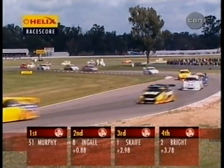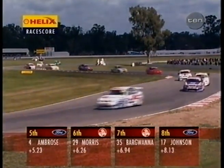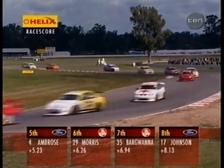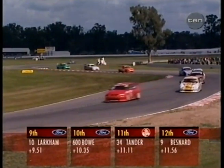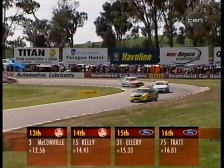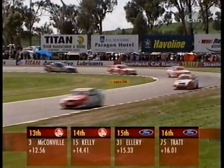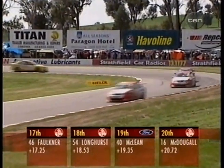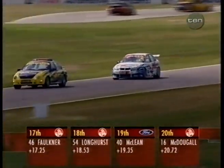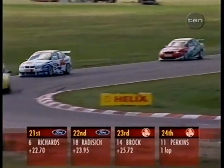Here's an update on the Shell Helix race score. Murphy and Engel in the battle for the lead. Scaife and Bright, Ambrose, they've all bunched up now, so it's going to be a tremendous fight toward the end of this one. Marcus Ambrose, anything between him and the Holden Racing Team pair in this queue is Paul Romano. There he is, just in front of the Pertec Ford. Behind them, Paul Morris, Jason Bargwanna, Steve Johnson, Mark Larkham, John Bowe. Should be a great finish.